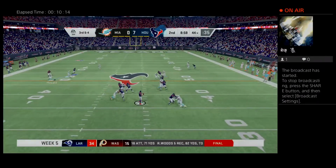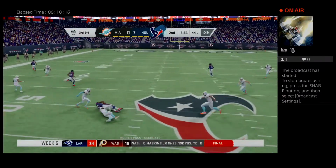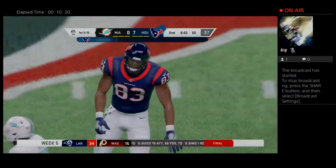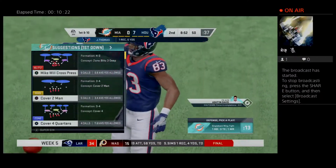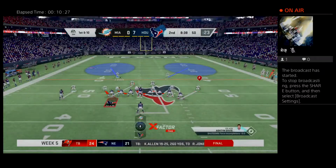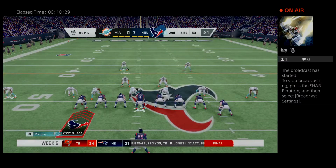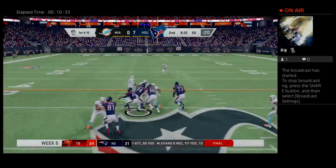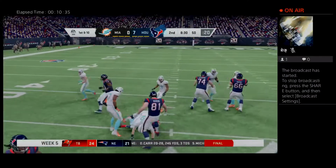From the gun on third, Watson. Into the hands of the tight end. This is Jordan Thomas. First target, first catch, and a first down. That was a route run not just with dexterity, but with intelligence. Found the hole in the zone, made sure the quarterback saw it, and was able to make the sure catch and put the down marker back to 1.